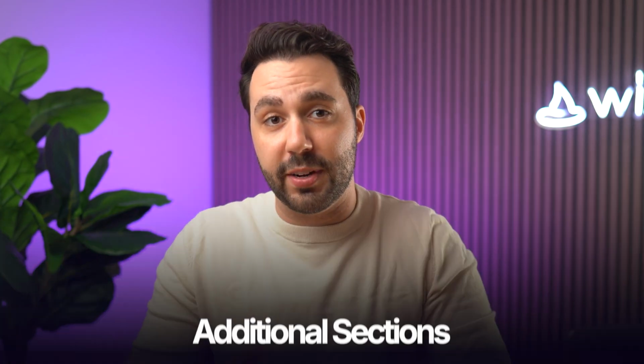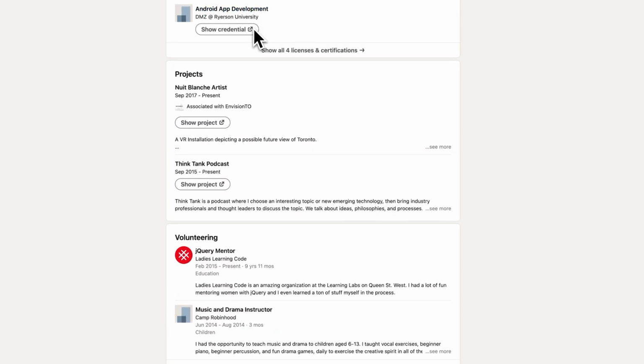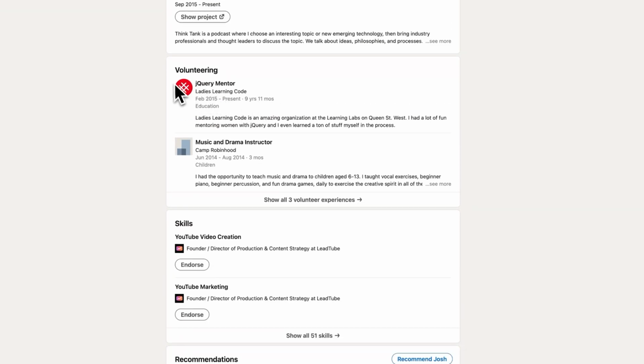Now, there's a couple other additional sections that you shouldn't overlook. You can leverage the projects, licenses and certifications, publications, and even volunteering sections that can bring some additional credibility to your profile. These can showcase your expertise and achievements beyond your work experience. For example, adding relevant certifications or notable projects can help set you apart from the competition. So if you did a really interesting art project, personal project, or a podcast, or something else that's genuinely interesting to add or helps you stand out, make sure to include that in one of the relevant sections.